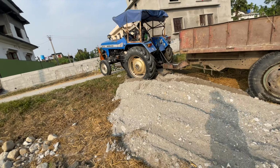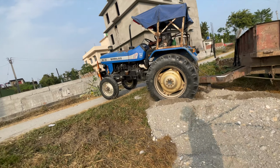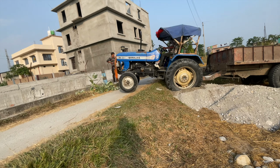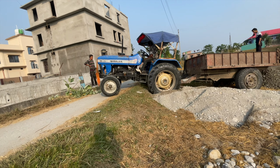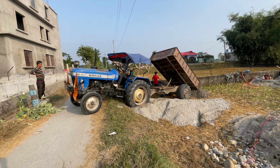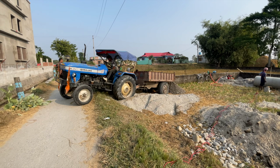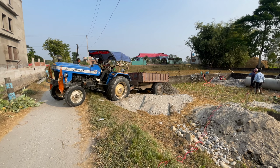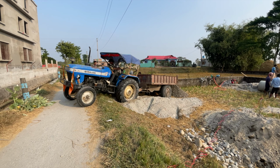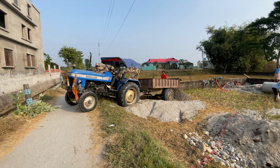Tractor got stuck. Sad life. Sad tractor. Now we should be able to climb because there is no load. They are making so much noise. Tractor got stuck so badly.